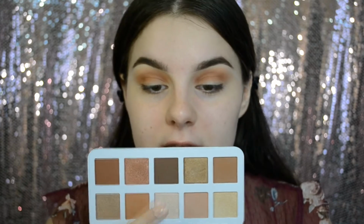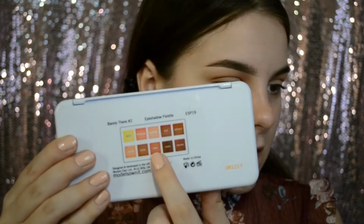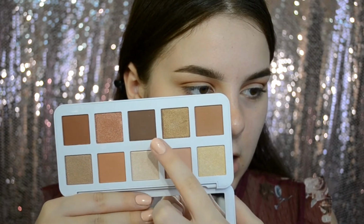Now there's two colors that I'm absolutely in love with in both of these palettes right now. I really want to use this chocolate brown right here, which is called, what is it called? On the back, this color is a pinky kind of color right here, but in the palette it's a deep brown right here. So I'm kind of a little bit confused.